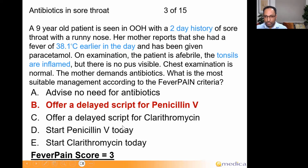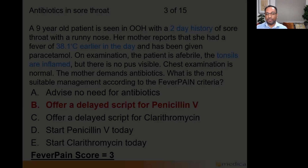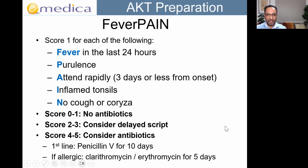Okay. And so what does the guideline say? Well, 2 to 3, you should consider a delayed script. That's why the correct answer is B. All right. 0 to 1, then it would be no antibiotics. And so those of you that picked that option, you probably calculated it as 1. All right. 4 to 5, you'd consider giving antibiotics on that day. A few people had picked that. And if you're going to give antibiotics, first line is Pen V. There's no mention of any allergy, you see. So first line is Pen V. It's only if they had an allergy to penicillin, then you might use clarithromycin or erythromycin. And that's typically even for 5 days rather than 10 days. Okay. So the first part is working out that FeverPAIN score is 3.